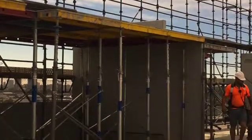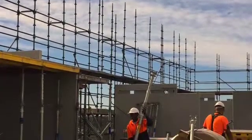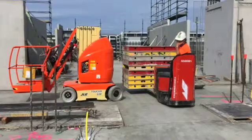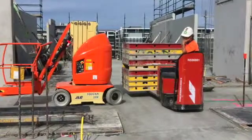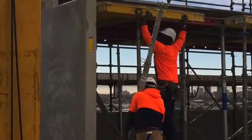The prop has a 4-claw prong which allows the plywood and the table formwork to sit in place and be adjusted if necessary. An electric pallet truck was used to transport the formwork materials from the formwork hoist to the appropriate location. 2 men were required to lift and position one formwork table as each panel weighs around 20 kilograms.